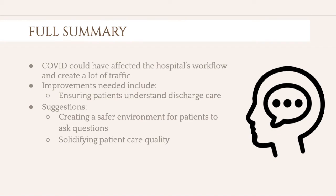Improvements needed include ensuring patients really understand their discharge care, because that is very critical when it comes to the patient going back to their everyday life. A suggestion for this is to create a safer environment for patients to ask questions to nurses and doctors without feeling threatened or without feeling that they're being a bother, and also solidifying patient care quality.